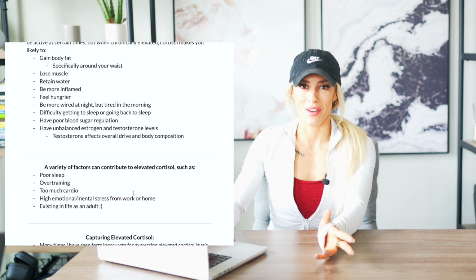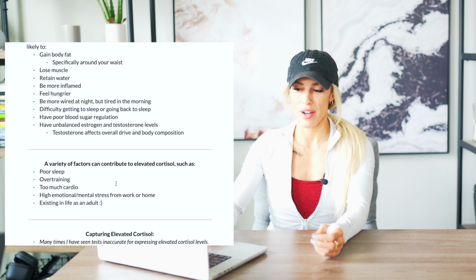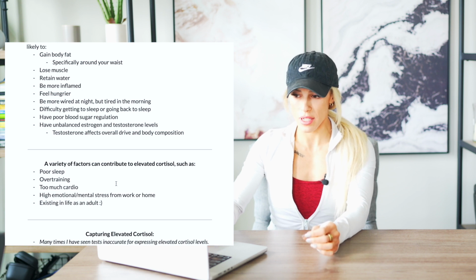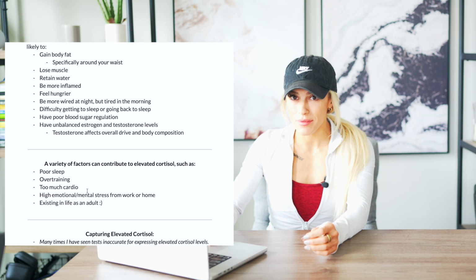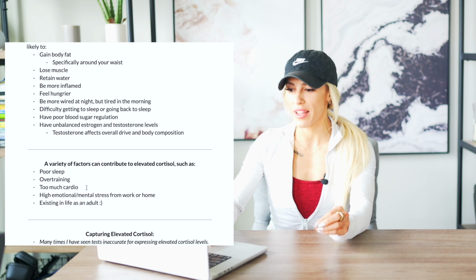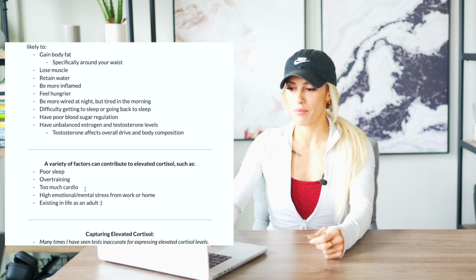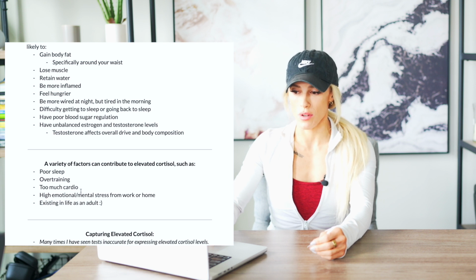Now, where does this come from? Why do we have elevated cortisol levels in the first place? Well, there are a variety of factors that can contribute to it. Most of these I see frequently with executives. It can be anything from poor sleep to overtraining to too much cardio. Okay, especially all you guys who love to go to cardio as the first line of defense for losing body fat, or a primary method of losing body fat. Definitely not helpful, really in general as a primary way of losing body fat, but certainly not, and can be doing way more harm than good if you have high cortisol.